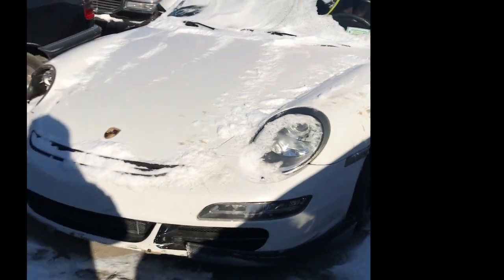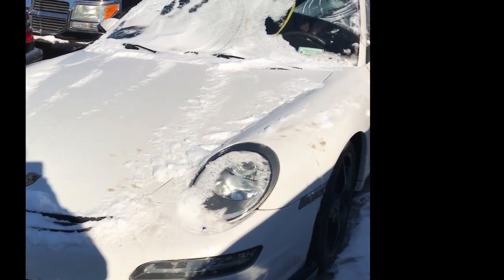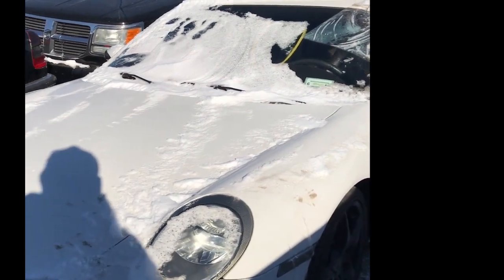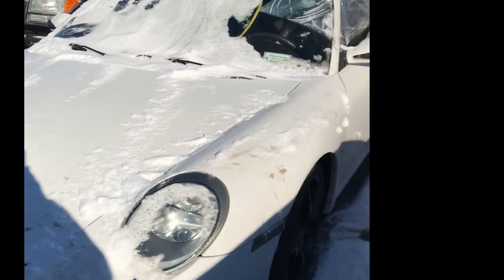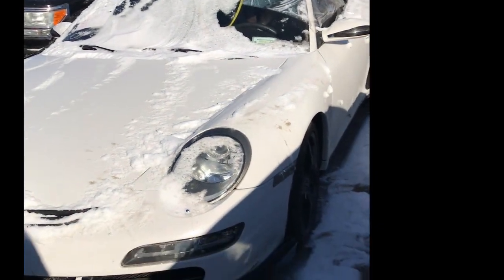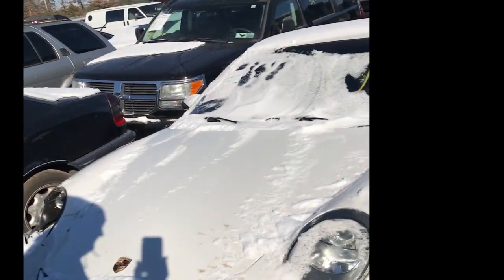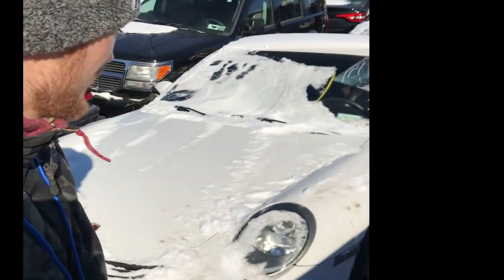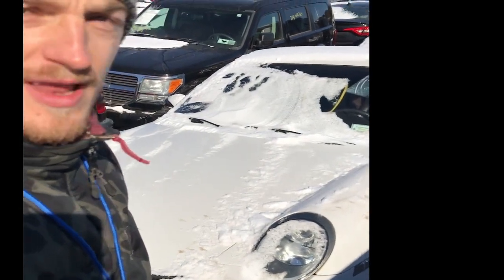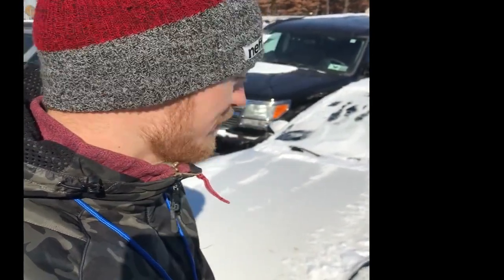Which is crazy. Obviously the car needs work, it has some damage, but hopefully we'll get it fixed. And obviously the parts are not cheap, but I don't anticipate it's gonna cost me anything close to 30 grand to repair it. But this is gonna be my project, and I'm gonna keep you guys posted and let you know how it's going. So hopefully it's gonna be fun.